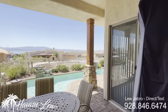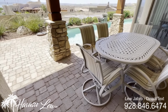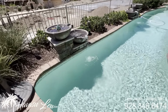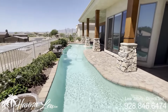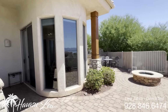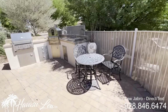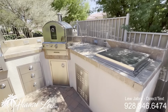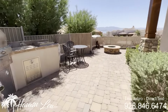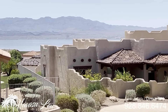All right, so you have a cool little backyard patio setup. Has integrated speakers out here, all paver decking. Nice custom little wraparound pool. Gas fire pit. You also have a built-in barbecue. Looks like a pizza oven. Pretty cool setup. You have a real nice mountain and lake shot off the left side.